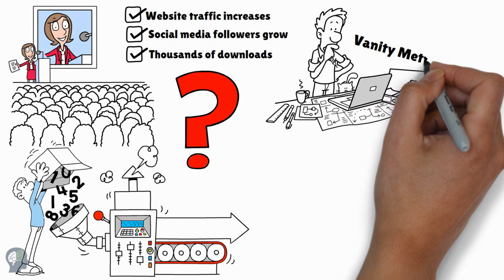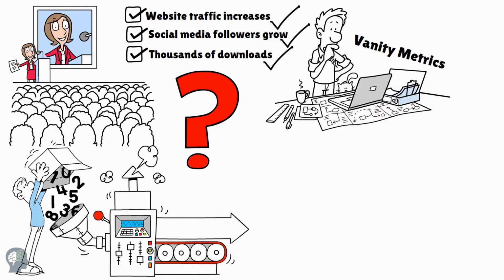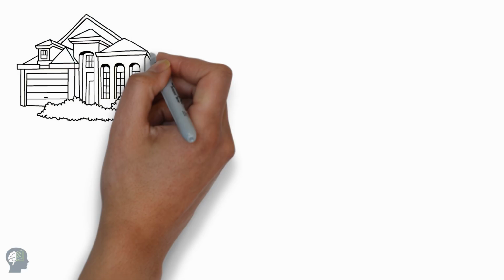These vanity metrics numbers look good on paper but do not mean anything. Likes, page views, and downloads do not matter if users are not engaging, returning, or buying. Let's look at Airbnb as an example.